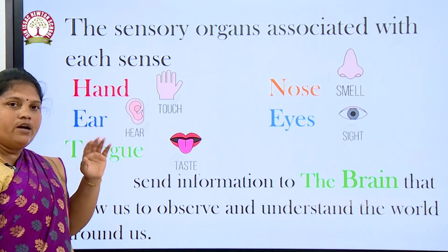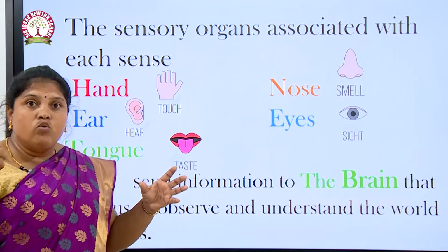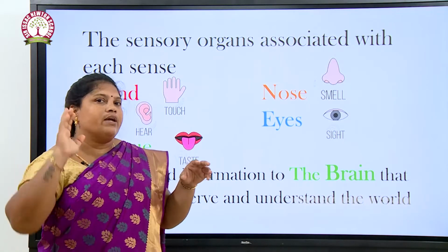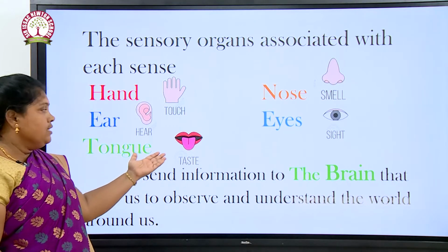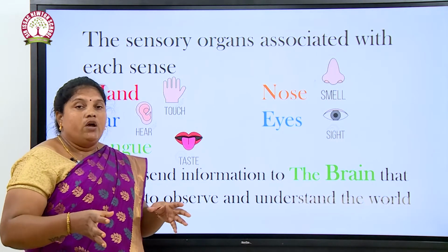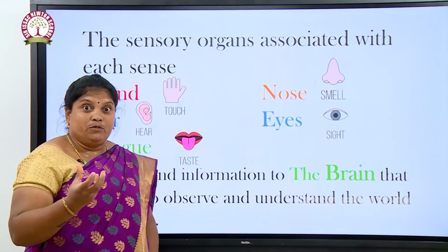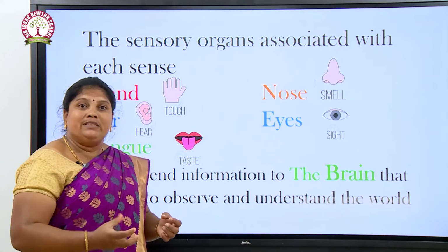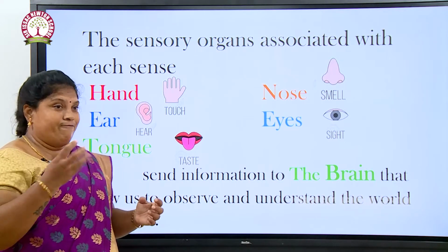Second is ear. With the ear, we can hear the musics, sounds, the birds shouting, the dog barking, everything we can hear with the help of our ear only. Tongue. Tongue is the main thing, it is to taste food, whether it is hot, spicy, sweet. We eat gulab jamun, so tasty it is na. So the tongue helps us to taste the food, the taste, okay. Tongue is the most important thing to taste the food.